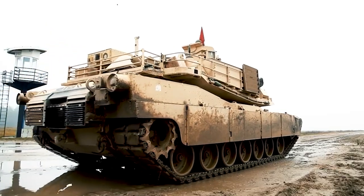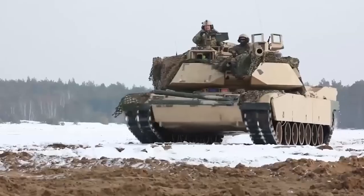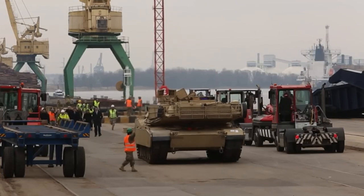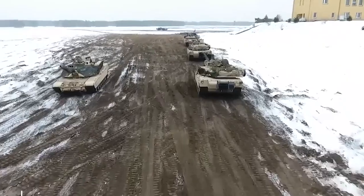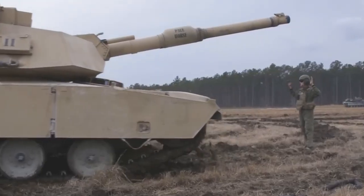Despite its power, the M1's armor has one vulnerability: the upper part of the tank, where there is no protection against anti-tank weapons, which can be vulnerable to top attacks. Therefore, M1 Abrams tanks are supplemented with additional protective equipment consisting of composite panels and additional reactive armor attached to the top of the tank.